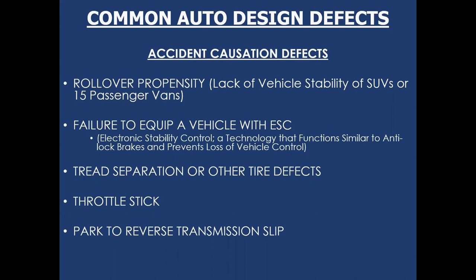My law partner, Chris Glover, is working on, without a doubt, the biggest rollover case I've ever seen involving a 15-passenger van. Unfortunately, seven women died in a rollover here in Georgia of a Chrysler 15-passenger van, and these things are absolutely rollover bombs. They have no stability, and they are very rollover prone. Those types of rollover cases include historically the Bronco 2, the Ford Explorer, and a lot of SUVs manufactured at the turn of the century. And by that, I mean 2000.